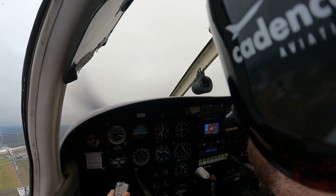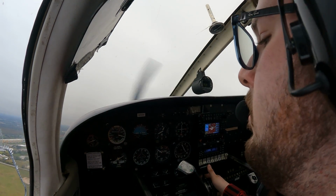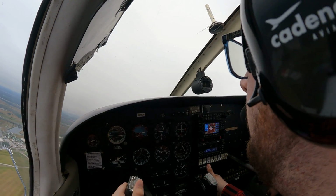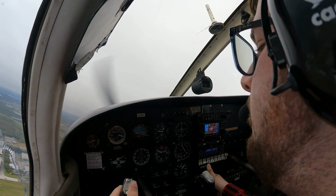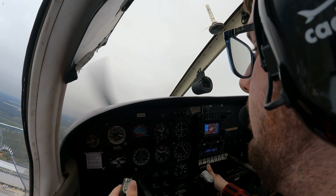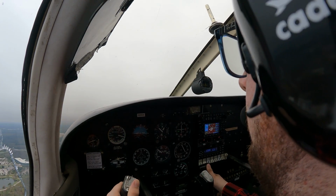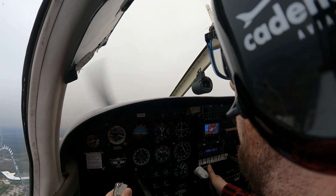And we're a little off center line. That's fine. We can go ahead and turn to the north. Enter that turn to the north. Perfect. More right rudder. Go ahead and do the turn out. We'll be fine. Like fighting with this rudder right now. Oh, the trim.